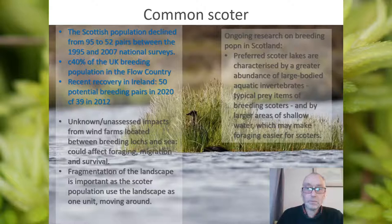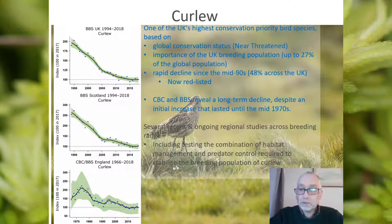On to curlew, which is one of the UK's highest conservation priority bird species. Now, the species is globally near threatened, and the UK breeding population is of global importance, with nearly 30% of the global population breeding in the UK. Over 75% of the global population breeds in Northern Europe.